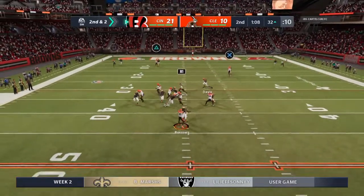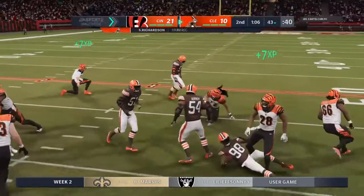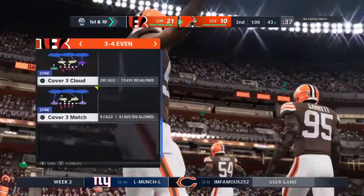Out of the gun, it's Burrow. Now Burrow loses the football. And this is picked up by the Browns. And the possession is theirs at their own 43-yard line.